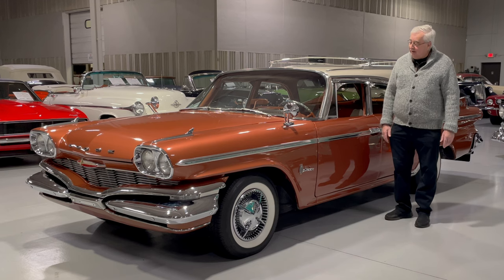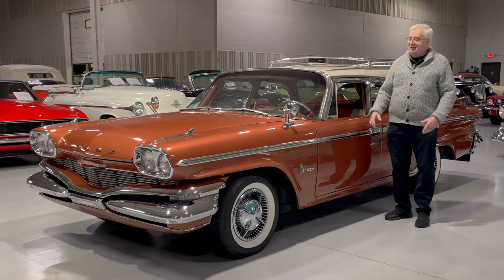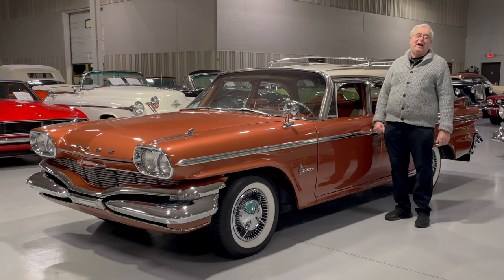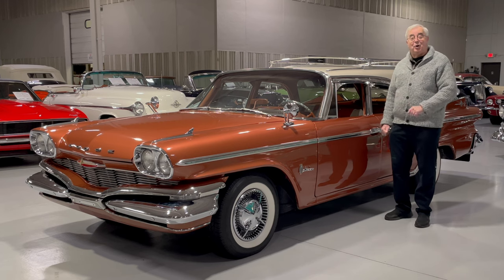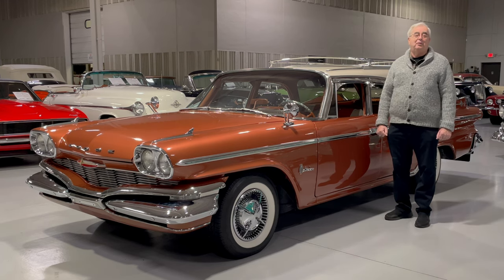Now, 1960 was a really big transition year for Dodge. New hood ornament emblem in the front. Look at those tail fins on the back. I mean, if you're looking for chrome parts, we've got it all right here. That's what's nice about this car. It's ready to rock and roll.